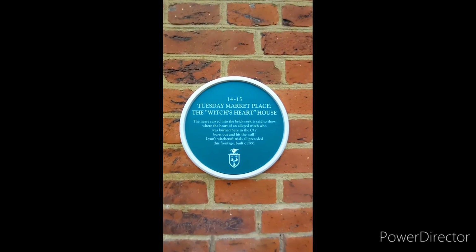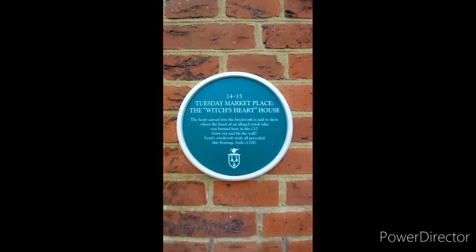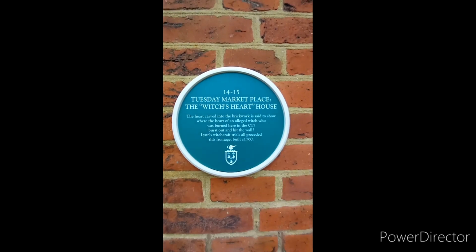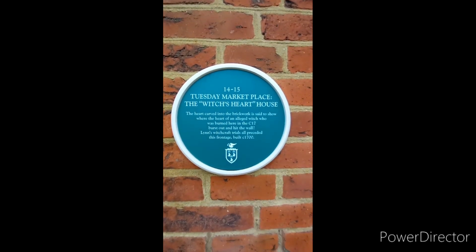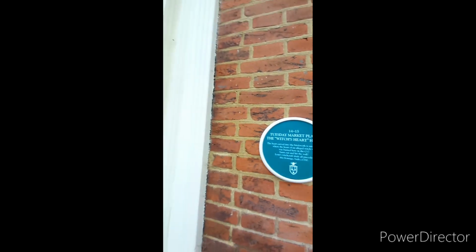Numbers 15 and 16, it's located in between. Okay, their facts are a little different to mine. I was told it was between 15 and 16. It's between numbers 14 and 15. And I was told it was 1590, but that says the 17th century. But that's the story. Mine or theirs. The heart is up there.